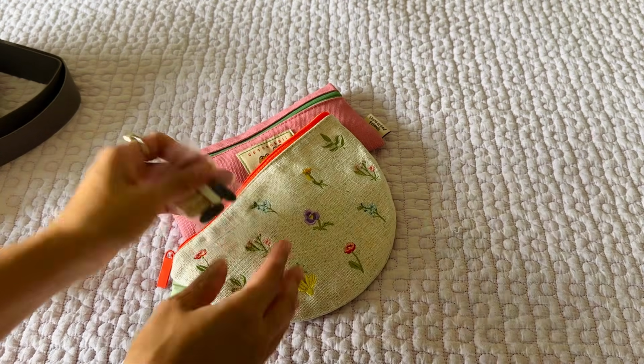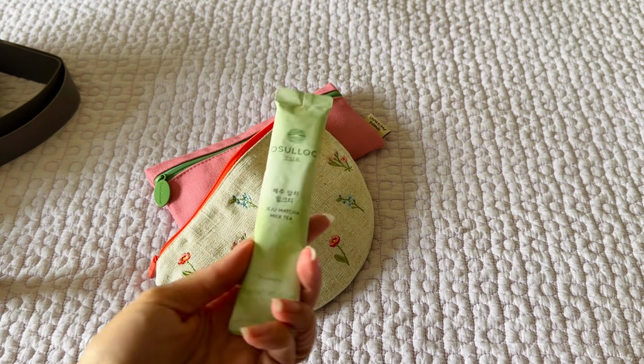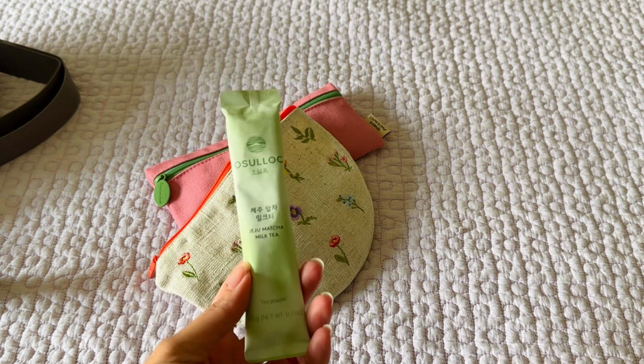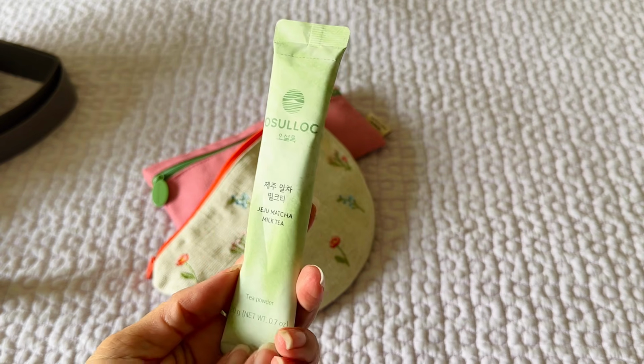Oh, this is another. Put all your vitamins in these little baggies for the day. This is matcha. You know, I'm into matcha. But of course, when you're traveling, you may not have all of the ingredients that you need. I like to have my vanilla extract, my almond milk, or my oat milk. But this Korean brand, it has everything in here already.